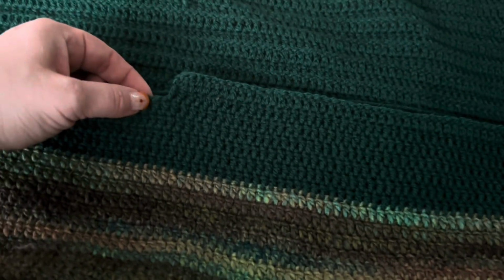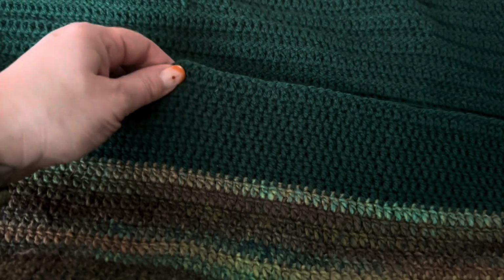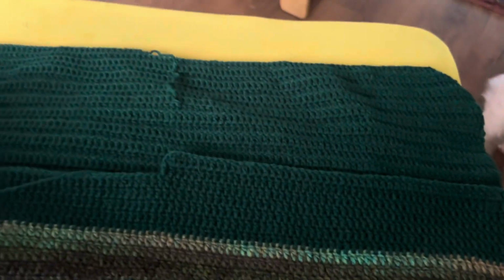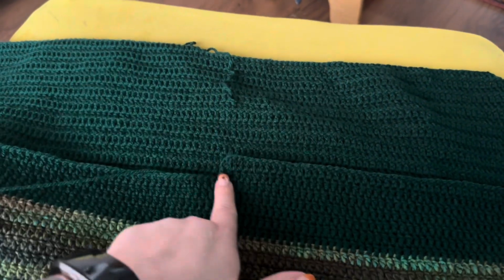I'm leaving 2 stitches so there's space for the zipper, so I don't want that zipper to get caught at all in the yarn. Couldn't get my words out then. But yeah, so what I'm going to do is work all the way up. I've basically got to the end of that last row, and I thought, you know what, I'm going to leave that as it is. And yeah, we'll just crack on.